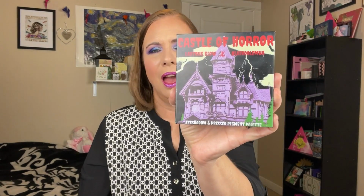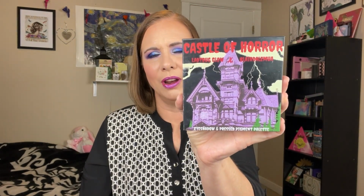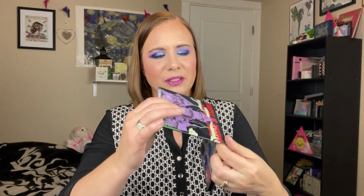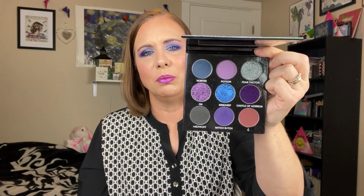So now let's talk about the Castle of Horror palette. I didn't really talk much about the packaging or the front of the palette. Isn't that cool? Very spooky. And I just loved the shades that I used today. Beautiful shades, mattes, shimmers. At first I had stained eyelids, so I'm like, how is this going to work? Is this going to look too funky with that kind of pink tinge to my eyelids? But I thought this shade did a great job covering that up and just standing on its own right. It's a beautiful shade.